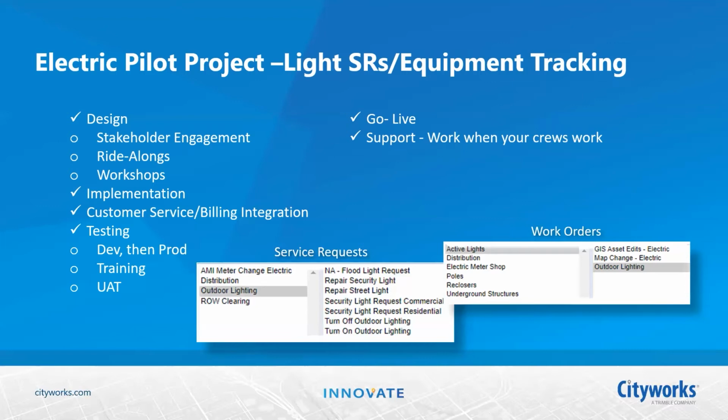So once we felt satisfied with what we had created, and by we, I don't just mean the IT team, but we had everyone on board and we had approval with that design, then we moved into the testing phase. So first we tested in our dev environment, and then we moved onto the production environment and continued to test there. We undertook training mostly in the production environment, although most of the crews that would be using the system had already seen and worked with them in the earlier development phases. And that user acceptance testing really was key for us. Once they felt comfortable with the system, we canceled test work orders and went through a go live period. And at that point, we had really moved over to support.